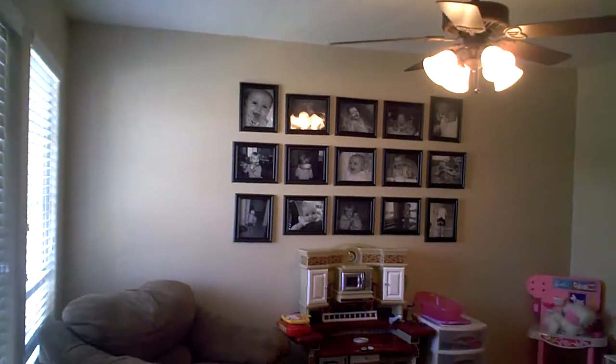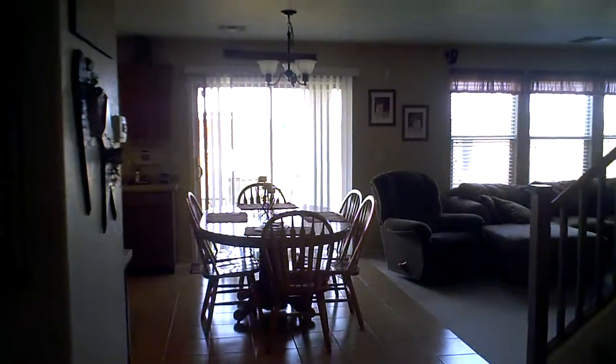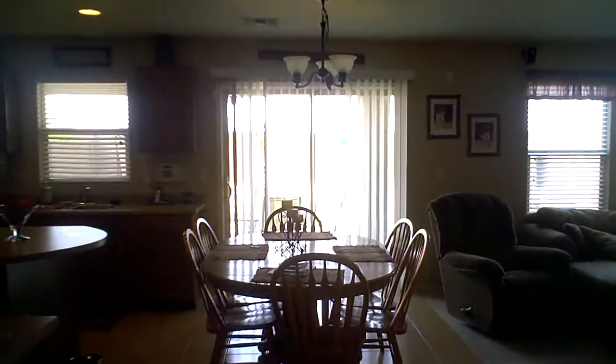We are at the Redbird House. It is the newest feeling of all of them. Walk into a formal living room they're using as a playroom. We've got real tile on the floor and carpet. And then you walk into your formal or great room here.